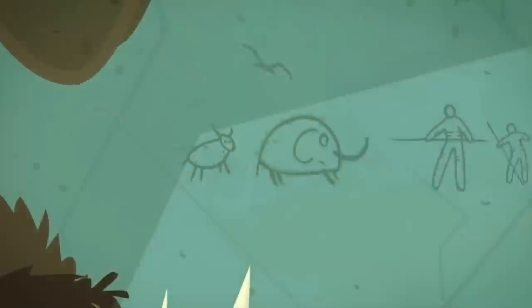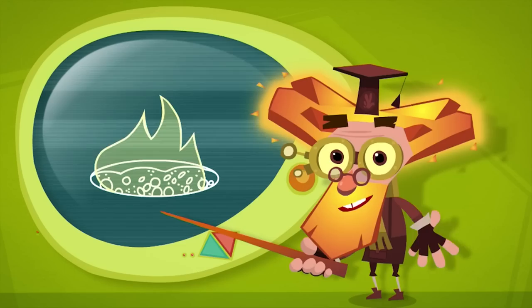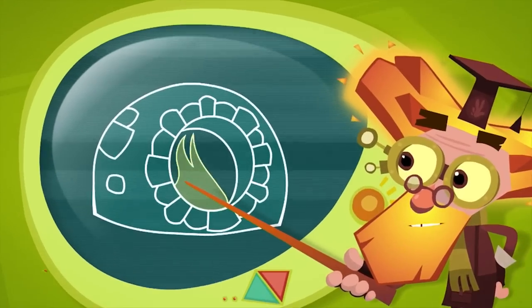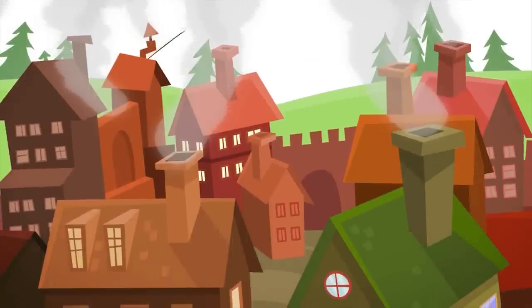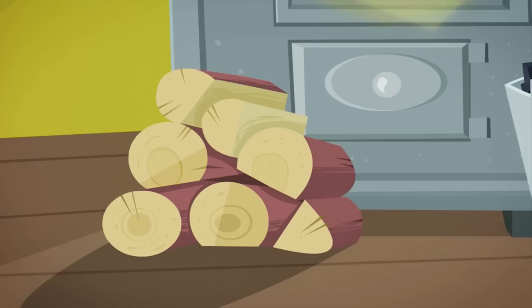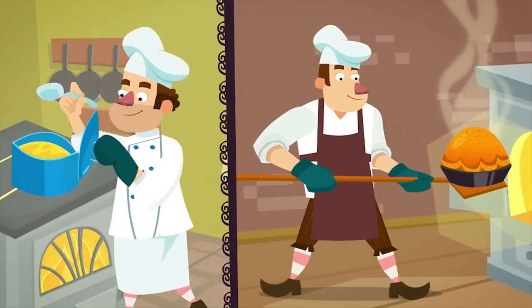The first ovens in ancient homes were nothing more than simple fire pits where people cooked on hot coals. Later on, the stove was invented. Every house had a stove made out of stone, clay, or cast iron. People would burn wood or coal in them. These stoves produced enough heat to make soup or bake a cake.